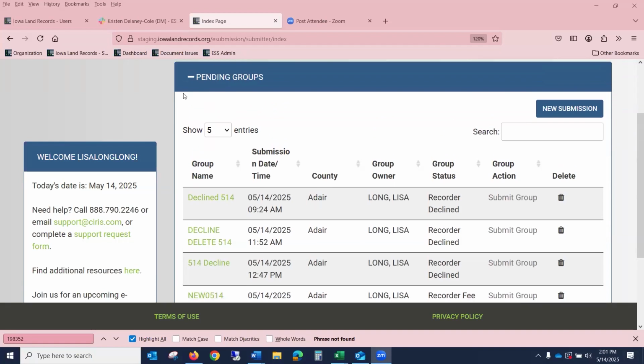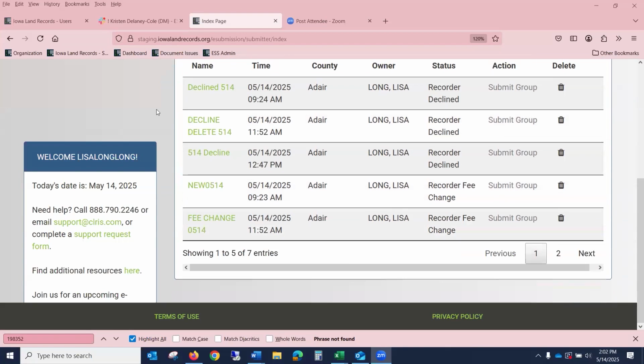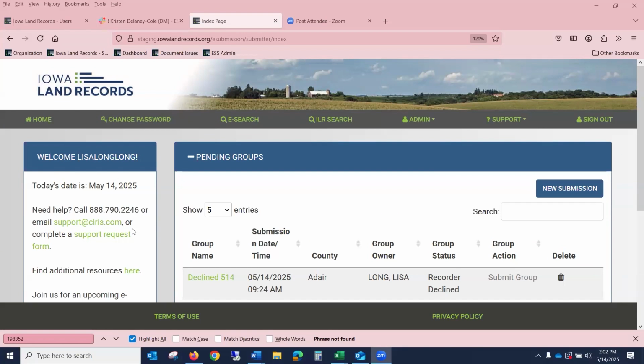So I'm on the home screen of Iowa Land Records. I hope the resolution is good. I tried to move things around a little bit so it would look better. This is what the screen looks like when you log in, if you have e-submission enabled for your username. So you've got home, you've got a little blurb over here about what the date is, how to contact us if you need help, how to join us for an upcoming webinar, much like this. So we do these every couple months. We have recorded webinars out there. If you have somebody in your team that needs to listen to one, they can do it, and they can kind of fast forward through what's out there.